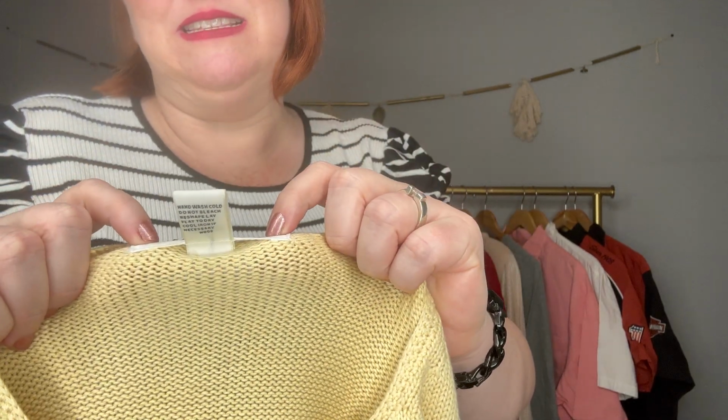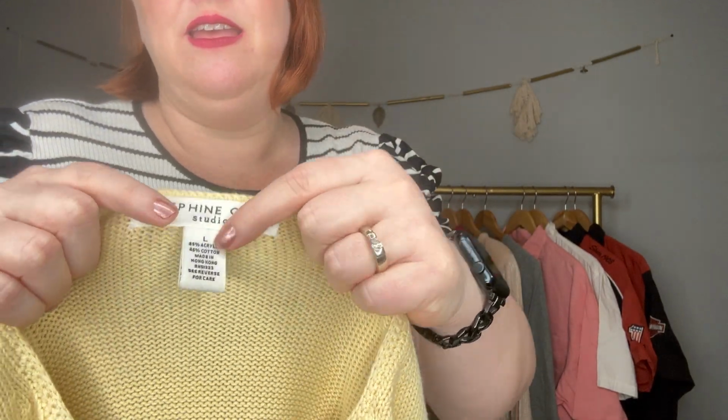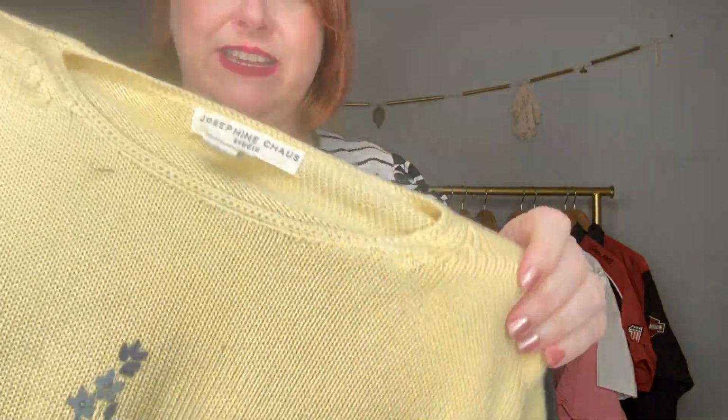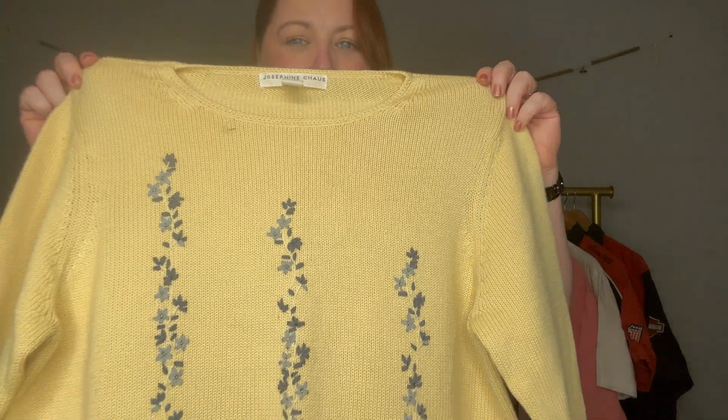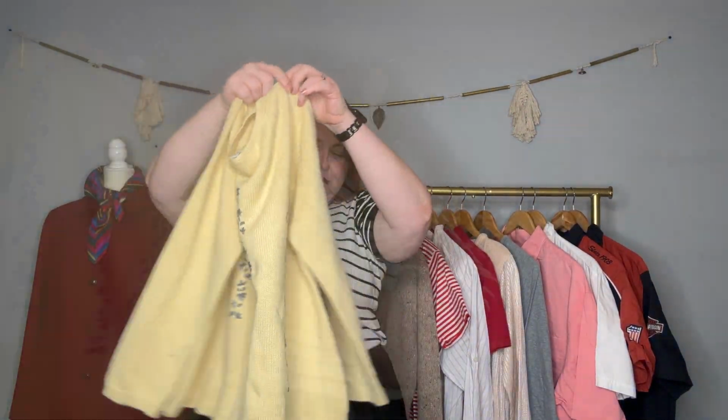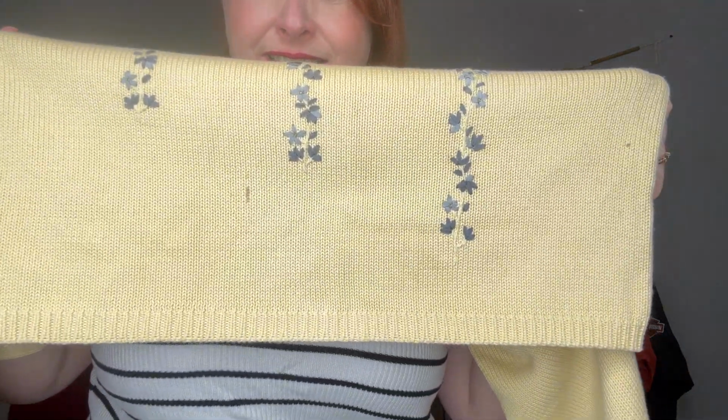It is Josephine Chouse Studio. It is a size large. It is just an acrylic. It is made in Hong Kong. You can tell by the label that it is likely vintage. It's just a basic yellow crew neck knit sweater. Where we run into some problems though is staining.